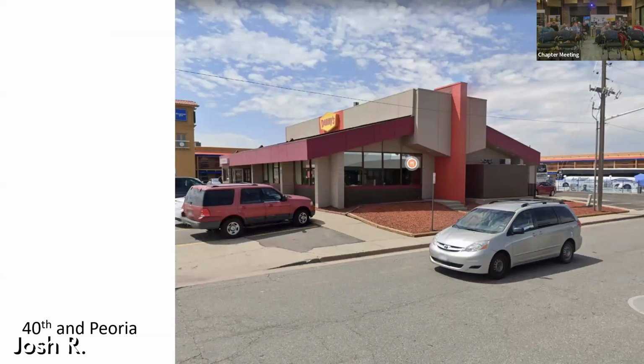40th and Peoria. This is the other version, right? The community stands up and we save Tom's. Tom's Diner gets saved. No one's ever gonna save this. And it had just as much thought behind it as Tom's. I think it's interesting. Like I say, they're all subtly different, adapted for their site. But that's the Denny's.